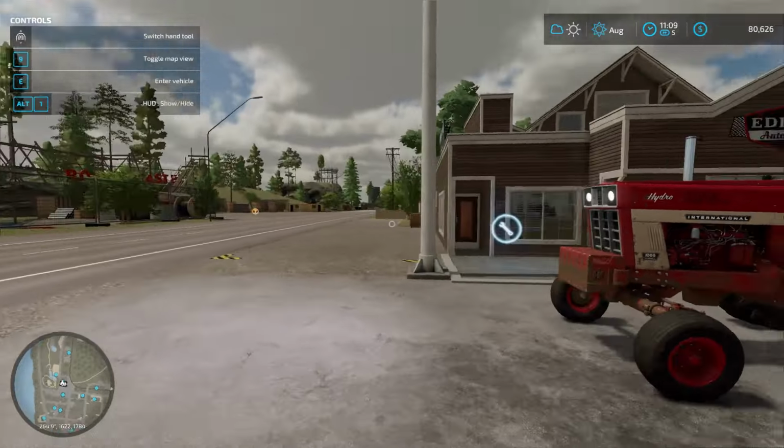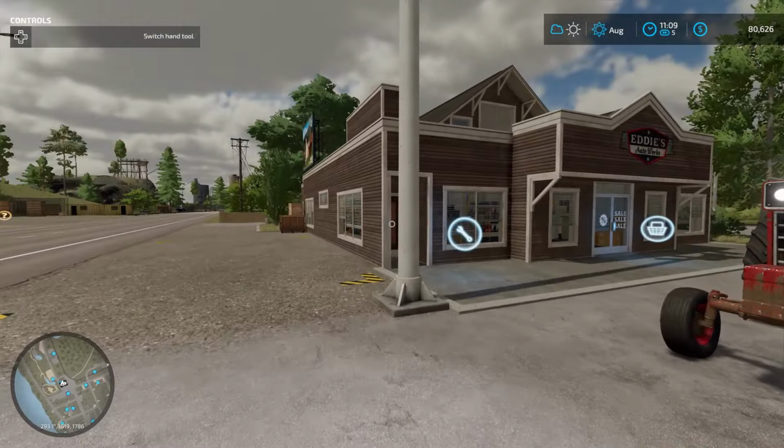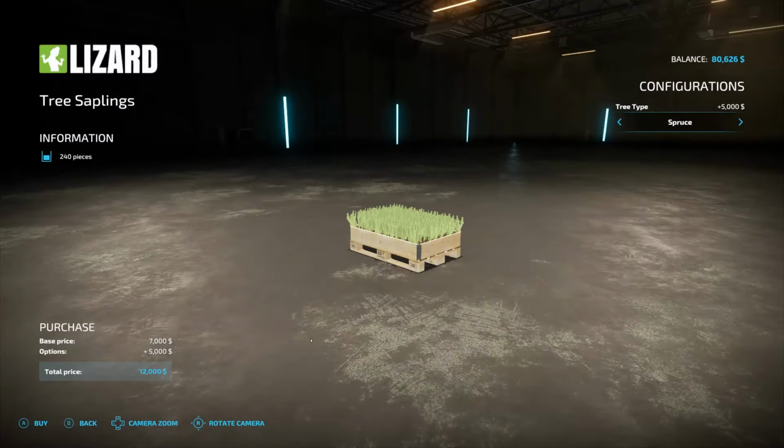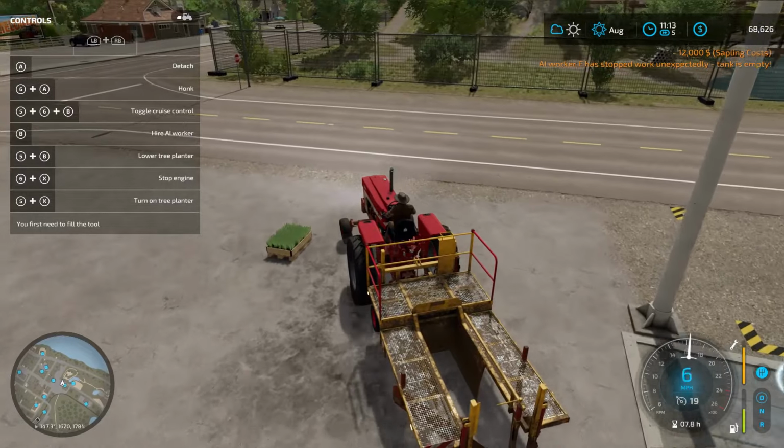Alright guys, I think we got about half of that field planted, and we ran out of spruce. So we are going to have to buy some more tree saplings here. And this is what we want, spruce. This is 7,000 base price plus 5,000, so 240 for 12,000. Now we're down to 68,000.